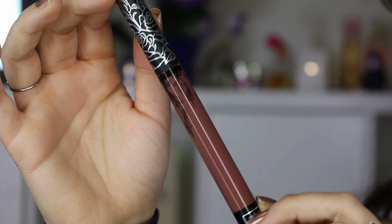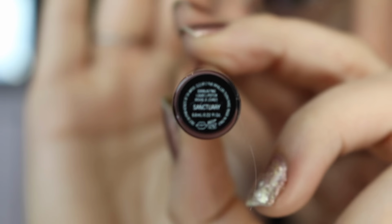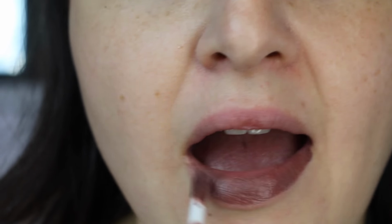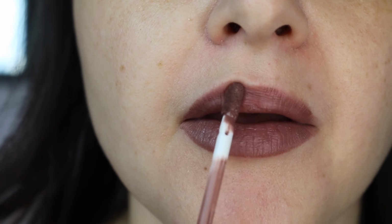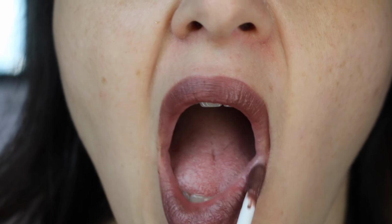Now for me, the most fun way to use these is actually on the lips. Now this is the brand new liquid lipstick by Kat Von D called Sanctuary. She's coming out with a brand new line of liquid lipsticks, and this is the first one that she did a pre-release on, and I just fell in love with the color swatch online, so I bought it. And I honestly don't think it looks as spectacular on my lips as it did on the model, but I still really like it.